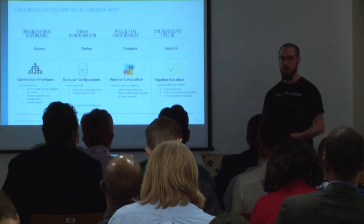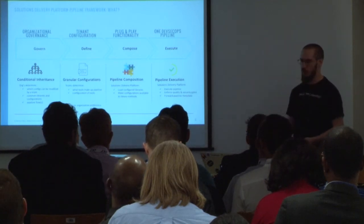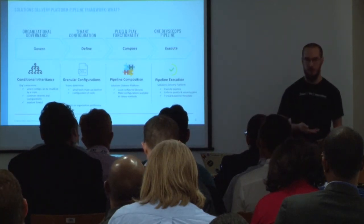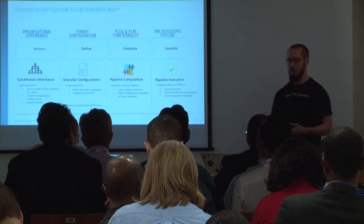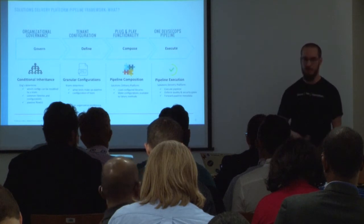What if we could swap out tools for each piece of that and let the individual tenants define which specific tool is going to do this part of the pipeline? So the organization says, you have to do static code analysis, but they might leave it open. Some teams want to use SonarQube. Other teams might want to use something like Fortify.